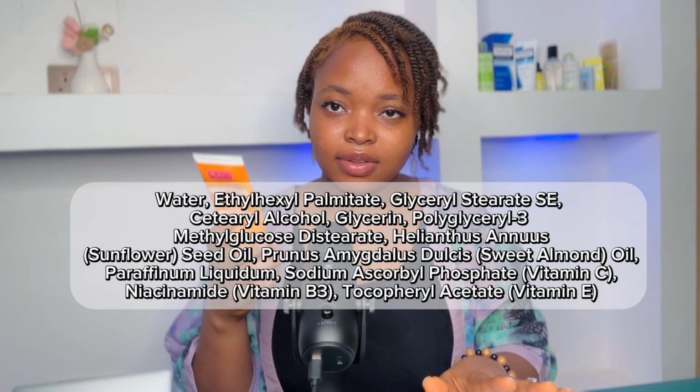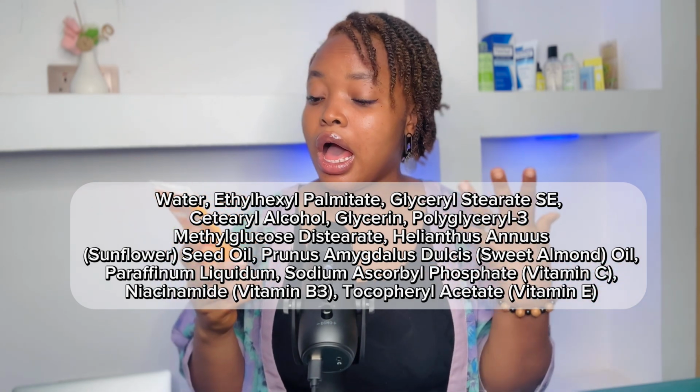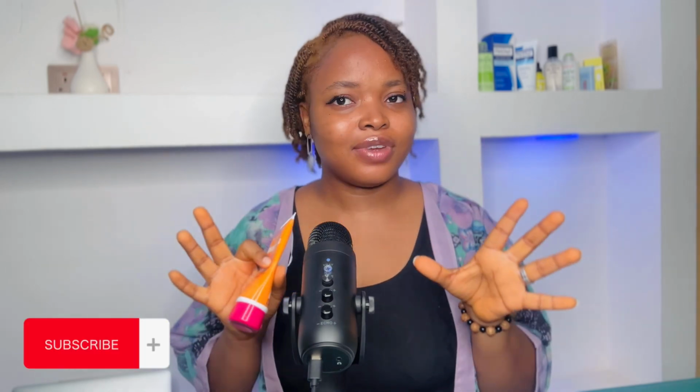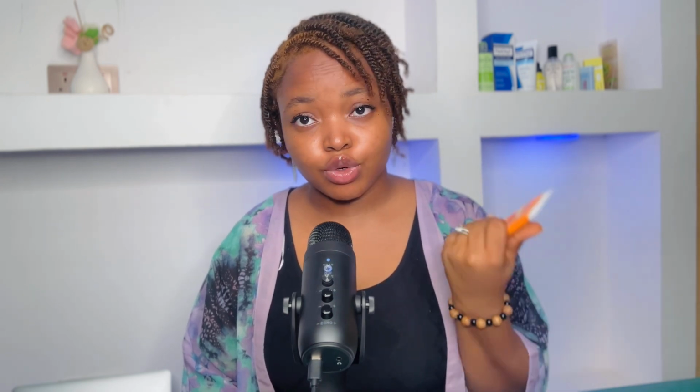So let's talk about the ingredients. It has almost the same ingredients as the wash. Vitamin C, vitamin B5, that's niacinamide, almond oil. So basically it has a very nice set of ingredients. I love the ingredients. I could list them on the screen for you.